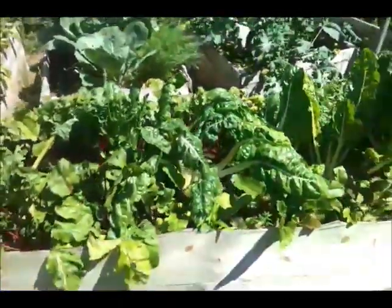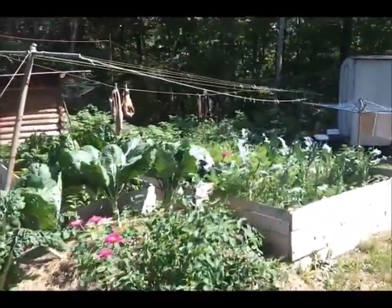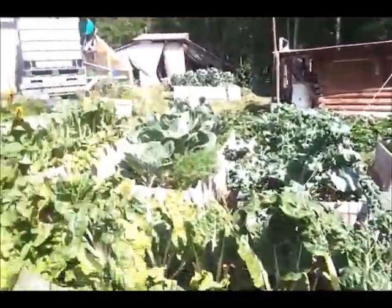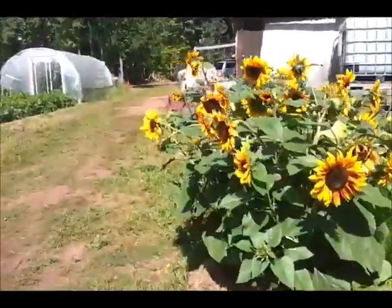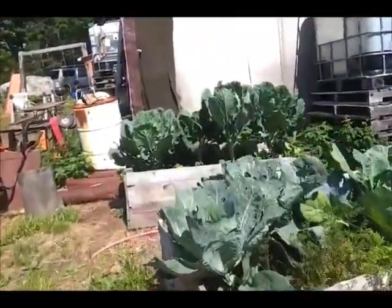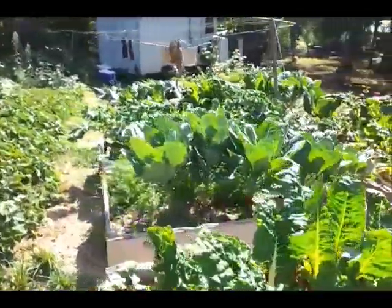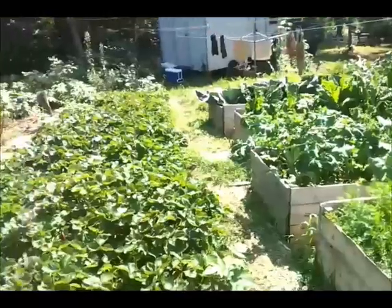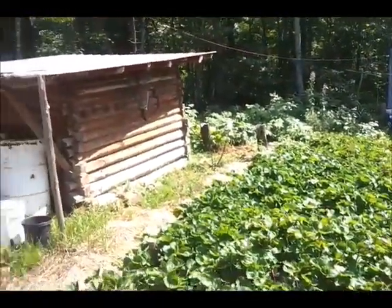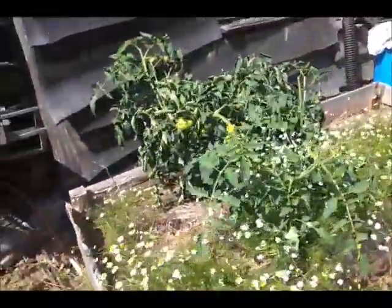Yep. So we got some chard and some kale and collards and broccoli and all kinds of stuff going on in our raised beds here. Some sunflowers, cabbage. I don't know exactly how many raised beds we have now. Something like 15 or 17 or something like that. The strawberry patch did well this year. I was harvesting quite a bit of strawberries for a little bit there. We've got some chamomile and some tomatoes over here.